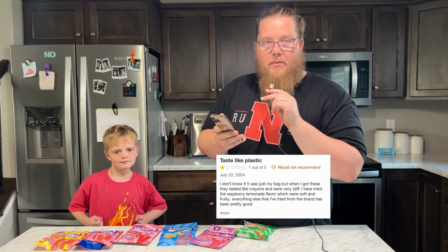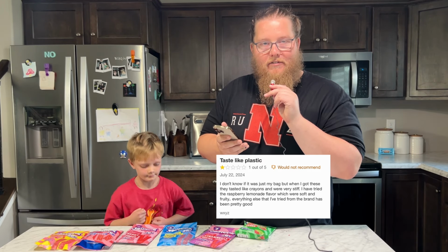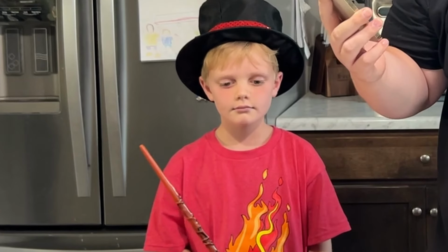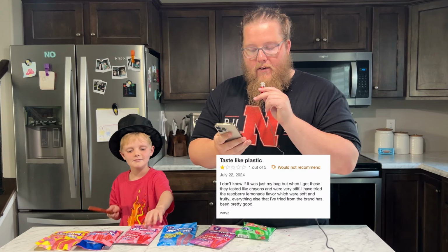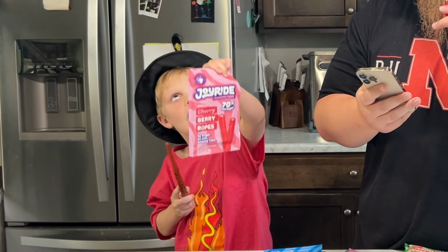I don't know if it was just my bag, but when I got these, they tasted like crayons and were very stiff. Not biting another crayon. We're not doing it. I have tried the raspberry lemonade flavor, which were soft and fruity. Everything else that I have tried from this brand has been pretty good.